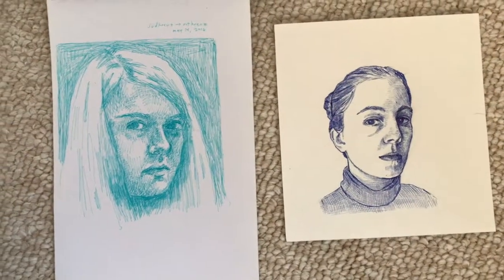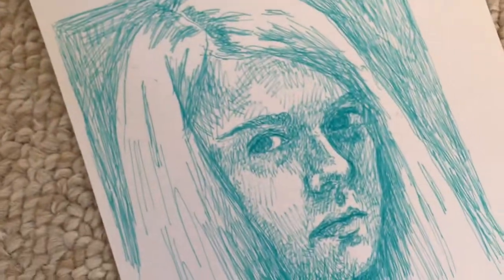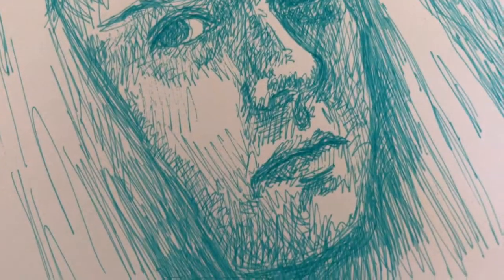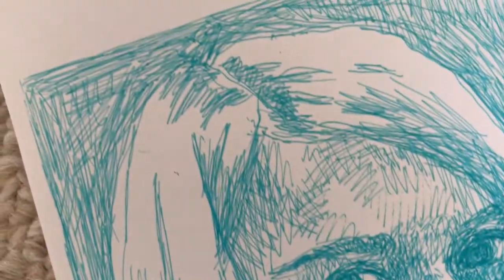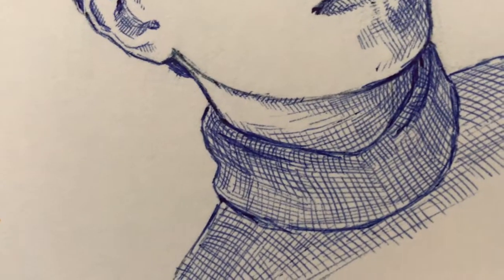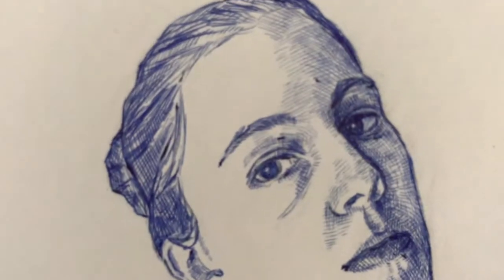One last comparison here. So this one was done on May 14th, 2016. And I like the values here, but again, I'm a little scribbly. And I'm not really sure what direction to make my lines go, and I'm not really sure how to curve them, so they're pretty flat. This one is from 2018, and I'm a lot more comfortable with these lines. See how they're curving around the neck here. You can see I'm following that curve, which is satisfying to look at now that I've seen how I used to draw.